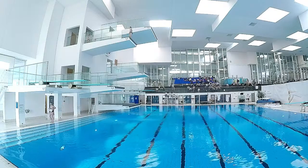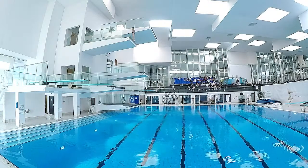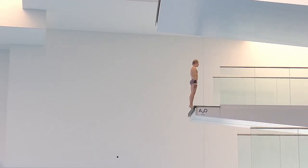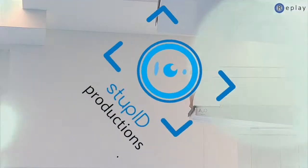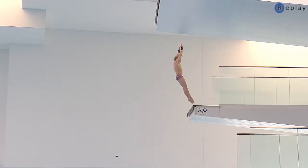Linus, round 2, doing the back dive, pike position. Yep, first look at the back dive here. Yep. No, it's great stuff. It's a good reach off the board. A bit hesitant with his arms there.